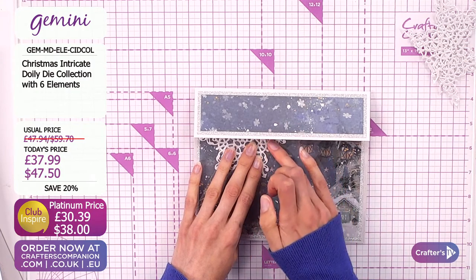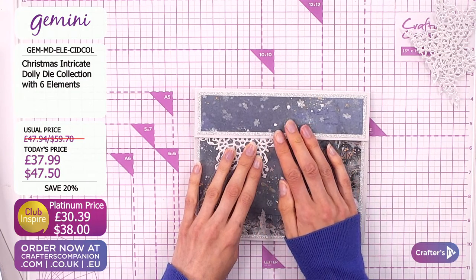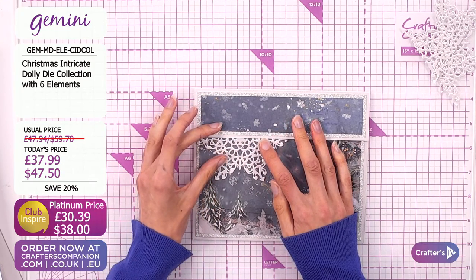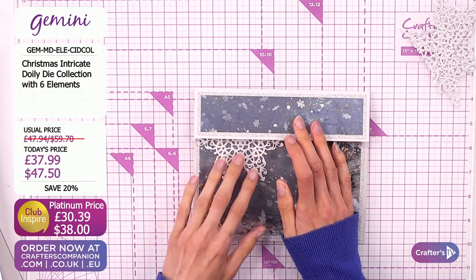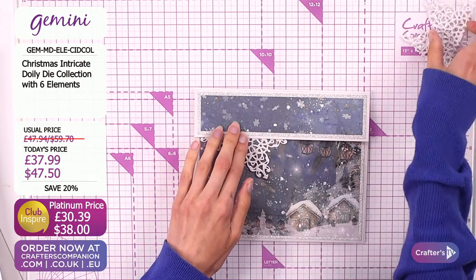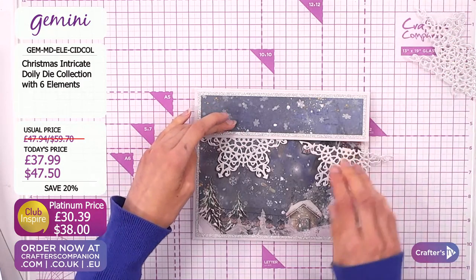So we'll hide the join where that joins to our card blank, rather than sticking this down first and then having to try and line this up absolutely perfectly. It's easier if we stick our snowflake down first and then just sandwich our card base over the top. So I think we're only going to need the two for this.